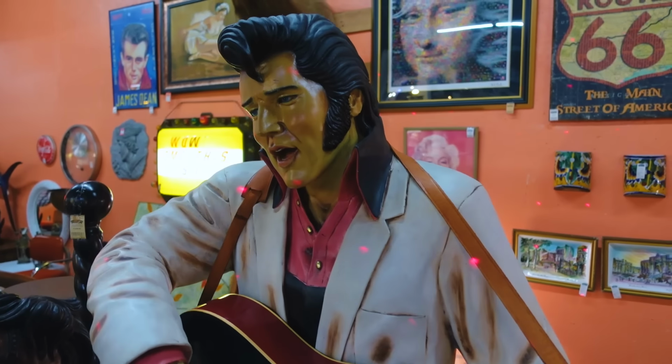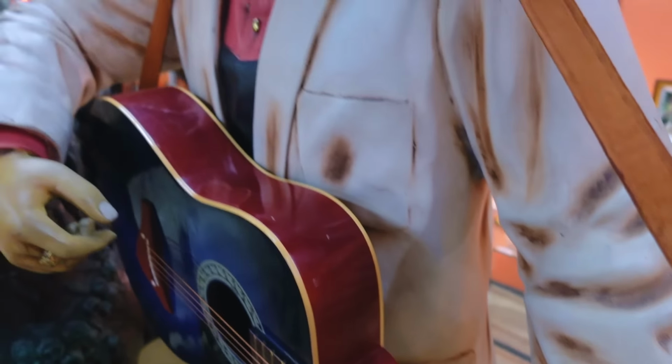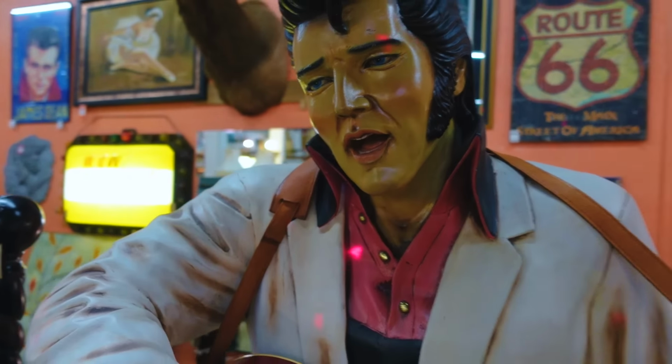Horsey. Always have to come over and check out Elvis downstairs. Nobody's ever bought him. I don't even know if I would actually buy it, but it's kind of cool to see. I love this image.